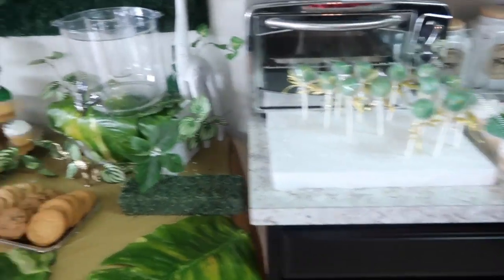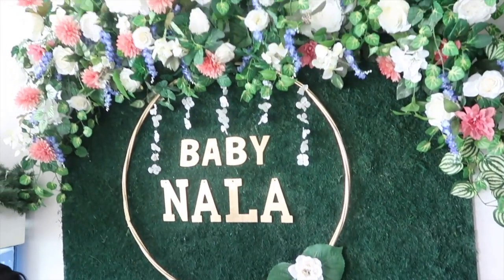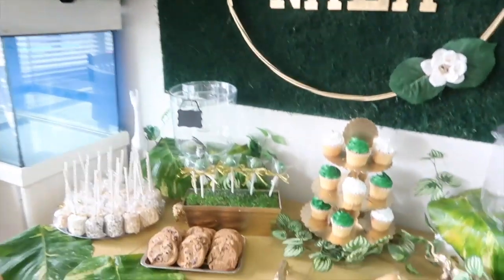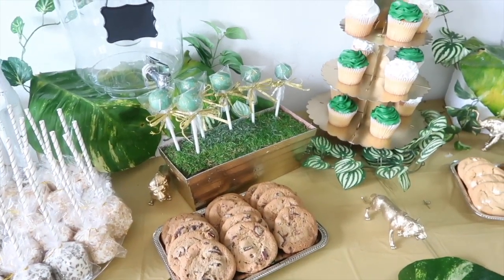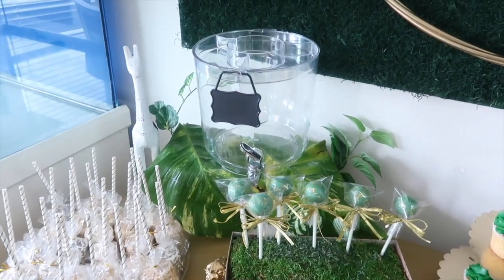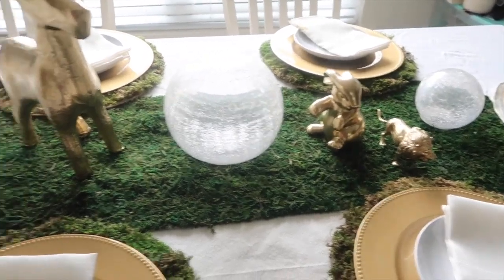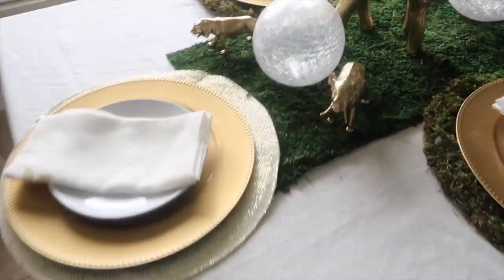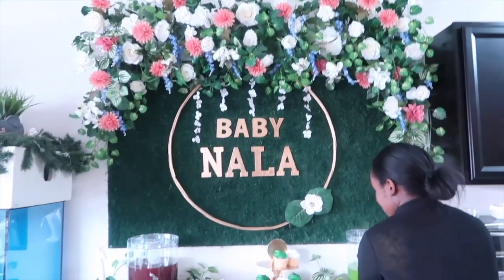Still setting up, but here we have the dessert table, the grass wall, flower wall. Looks like we have marshmallow treats, cookies, cake, pops. And these are going to be filled up with liquor and non-liquor. So this is the dining table here with the grass runner. We painted a lot of the animals you saw earlier gold here. And this is the dining table outside. I just have a bunch of tables with the green and white tablecloths. So this is how everything turned out.